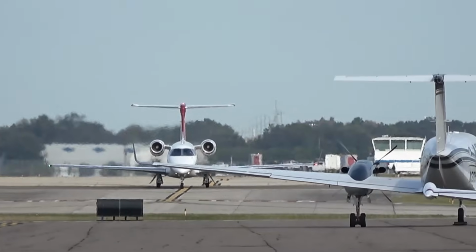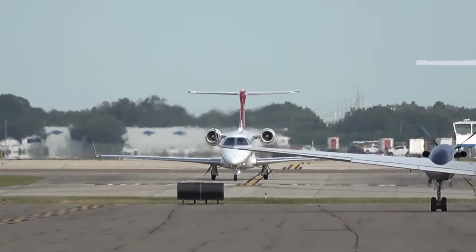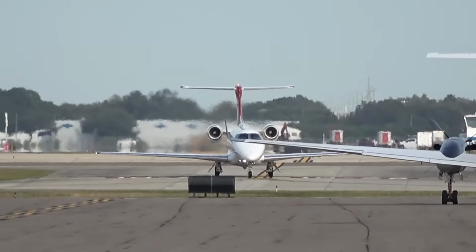Oh, they must have landed on 19 right. Phenom 300. Unable ground point 7. Unable point 7.